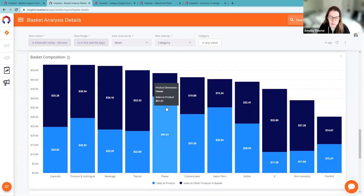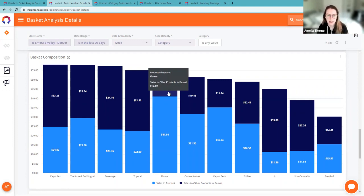One really good driver product, which is not at all surprising, is flower. Along with flower, on average, $41 goes to flower and about $12 to $13 goes to other products. So this is where you can start to see, when we're thinking about bundling different types of products together, what makes a good driver product as well as passenger product, and how can we use that to our advantage to make sure that those things are priced more frequently together or bundled more frequently, and in time, hopefully increasing that basket size to increase your revenue overall.